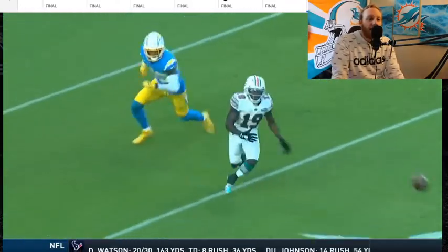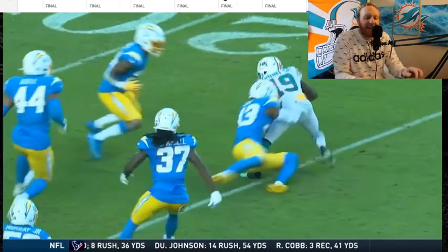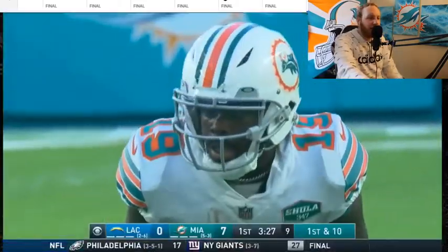We'll get a great look here. Jakeem Grant. Look at where this ball's placed. Right in the money. Right in the breadbasket. So the accuracy is great by Tua. We all know this, and it's still looking good from last week.